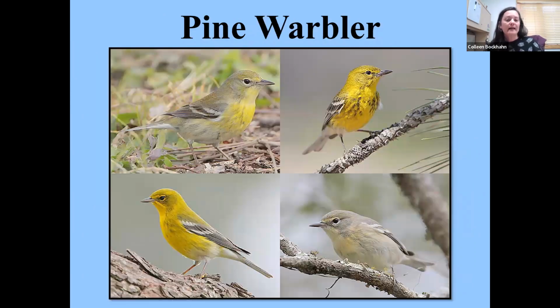So another bird that you may have heard before and possibly not seen is the pine warbler. And I like to include this in all of my beginner birding slideshows because I like to remind folks that birding can be frustrating at times and be a little intimidating or overwhelming, but if you spend enough time doing it and you keep practicing, you can overcome anything, I promise.